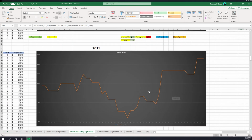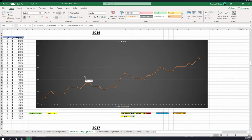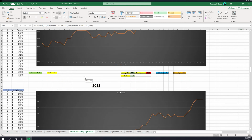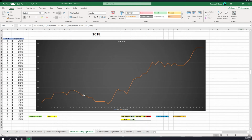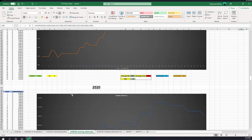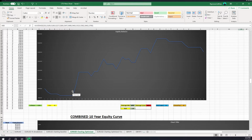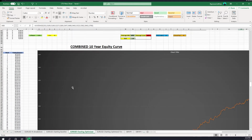This is important information because you want to know what your pair does and what the equity curve looks like, so you know what to expect. So when you go through a drawdown, you're not panicked. You understand that, okay, this is normal. This can happen for this particular pair. And I have this breakdown per pair. I also have a combined version, which I'll show you at the end of this video.